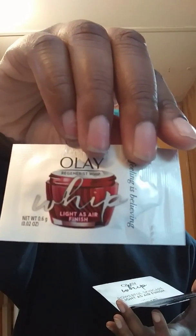I know we got some of those in certain coupons in the mail and all that, but whatever. I got one that lasts a long time. And then this one gives you directions on the back on how to use it, but it's a small Olay Whip sample. I've been moving around so much I haven't been able to try any of this stuff.